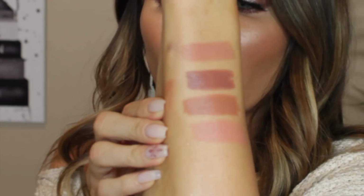But these are such good formulas. Richly pigmented, but also have that really pretty sheen and shine to it. Really good formula, really love them, and yeah. And nobody ever talks about them, but they're really good.